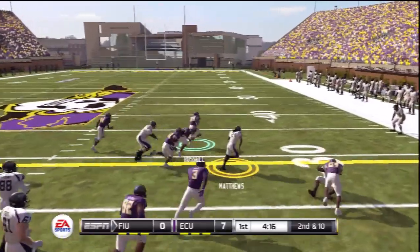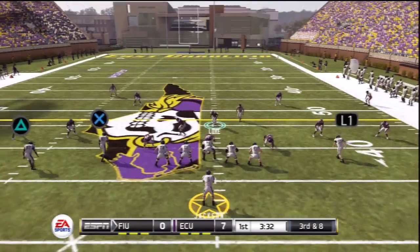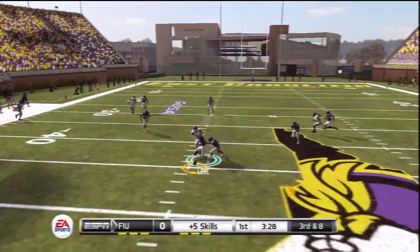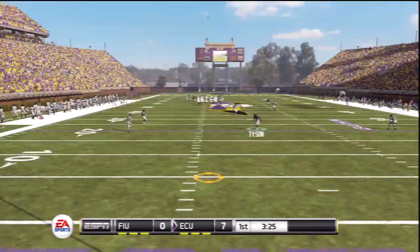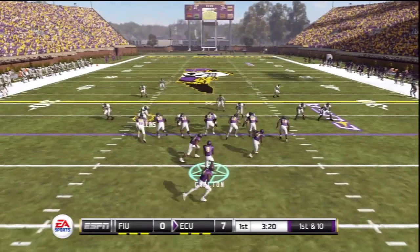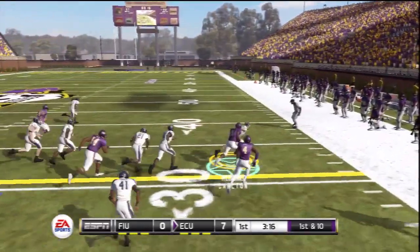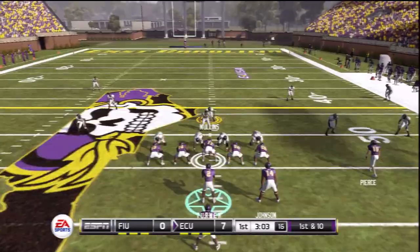Off to the right. He's knocked out of bounds. Good. Five wide receivers. Jackson steps back to pass. He gets it away. This is a really nice punt. Here's the option. And they finally knock him out.